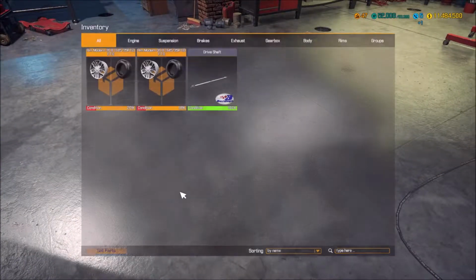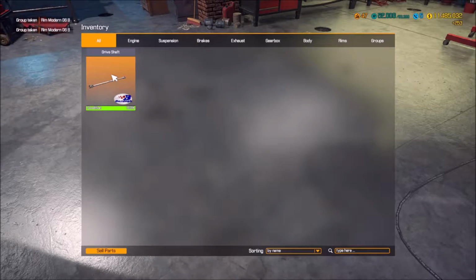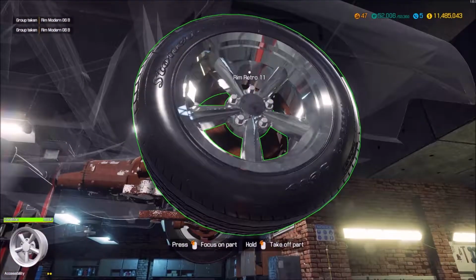Alright, let's dump off some parts here. I'm going to keep the drive shaft for now.